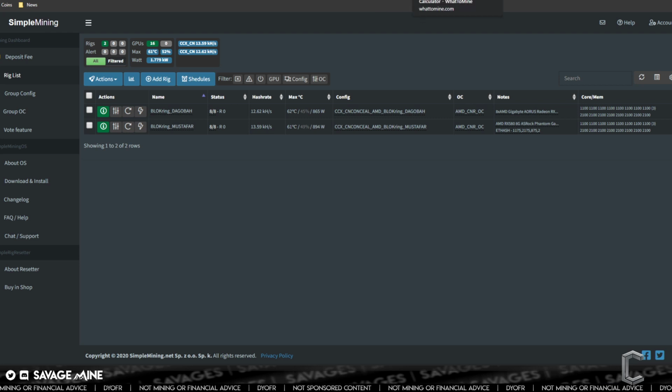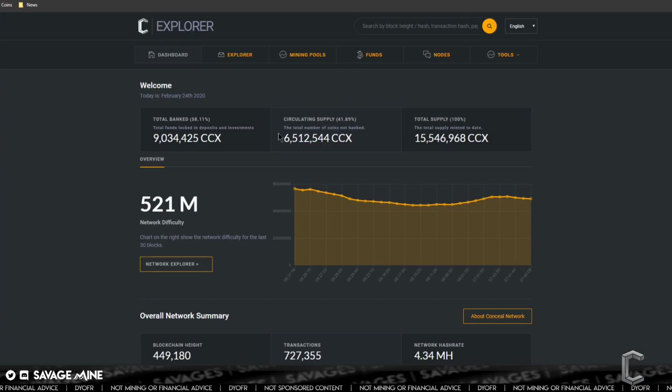So the Conceal block times are 2 minutes, 120 seconds. This is just a little bit about Conceal just to get everybody up to speed. The block reward started at 5 CCX and goes up 0.25 CCX each month, and they max out at 20 over the years. Currently we're at 10 CCX per block, and all that block reward goes to miners. There is a max supply of 200 million CCX, and like I was saying earlier, they have their own algorithm called Kryptonite Conceal. It works well with quite a few mining programs like Crypto Dredge, Team Red Miner, XMR Stack. So you've got several options there.